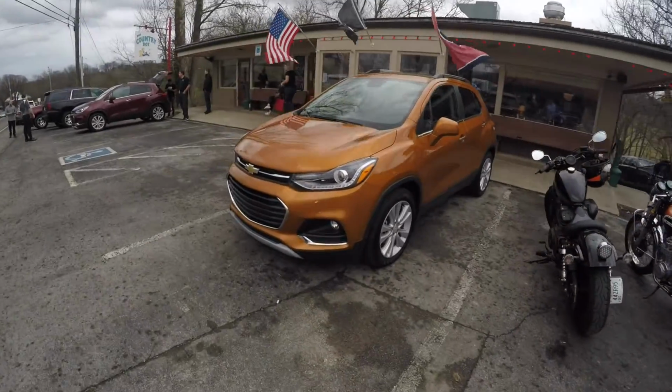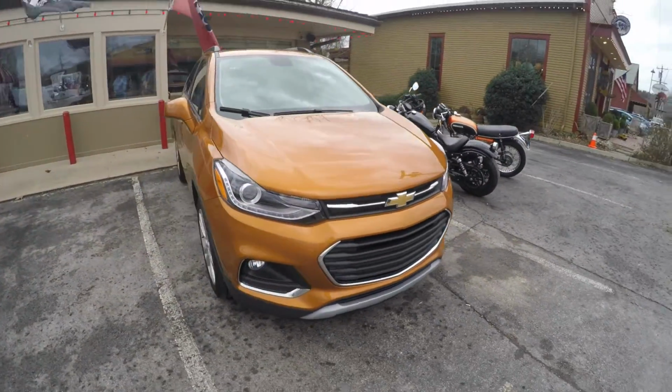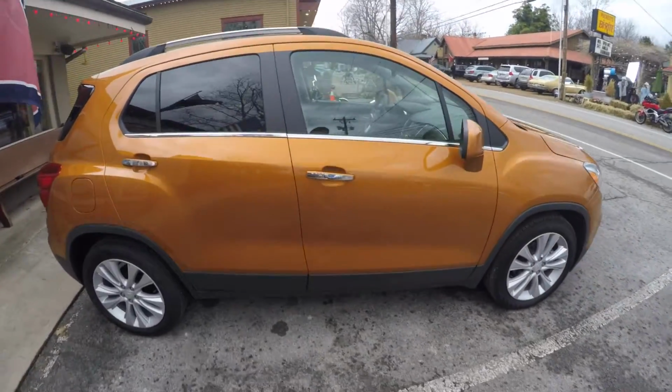So I thought we'd have a quick look at the Trax. So the Trax has carryover engine, but the styling has been updated. It's actually quite a cool looking car, especially in this colour. Do a quick walk around here. So you can see the front's received a different styling treatment. Cool looking headlights there with the LED daytime running lights. The back is fairly similar.